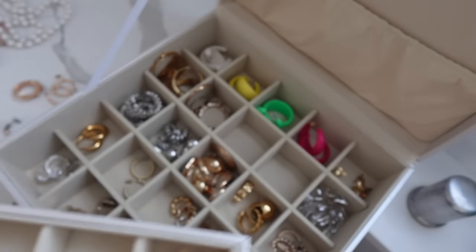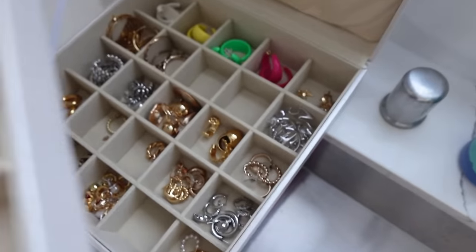Okay, we got a good amount of organizing done, I feel, but I don't love the way that it's packed up. So I feel like I really need to dabble around with it.